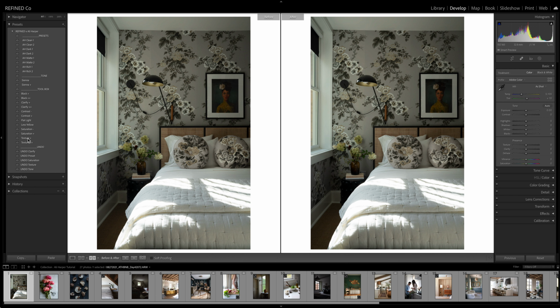And then texture, this is also something that Ali adds to her images, and I think that just comes from her film roots. There's no grain added. This just gives it so it doesn't look so smooth. And I don't want to say flat, but just super smooth. And then of course you have some undos as you try these and want to undo them as needed.